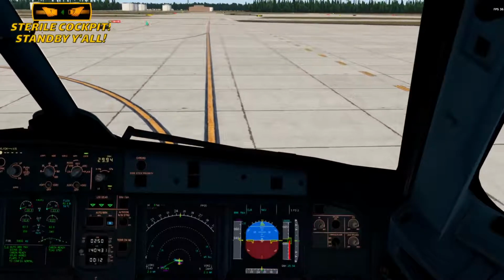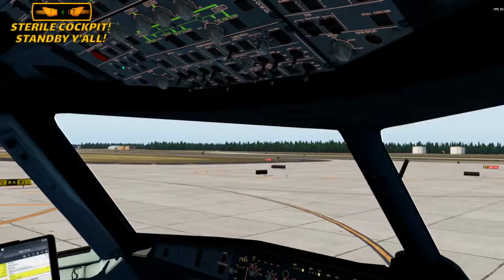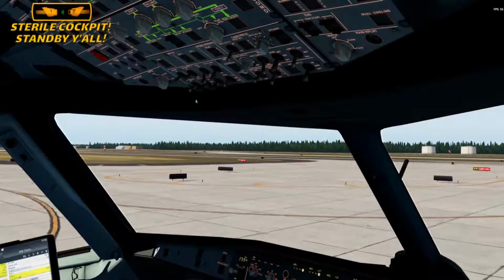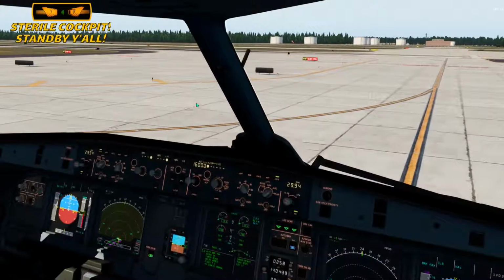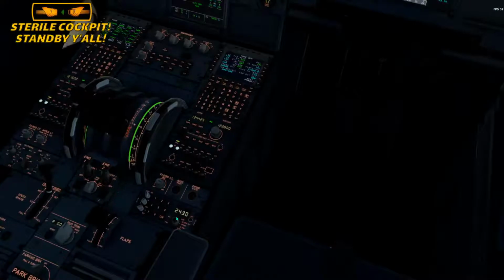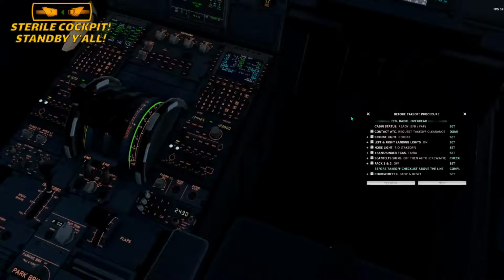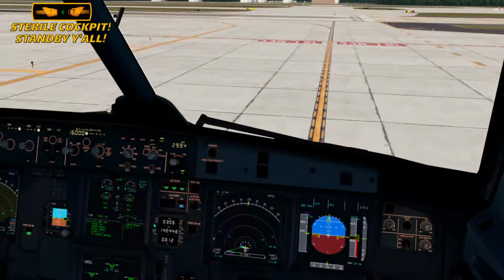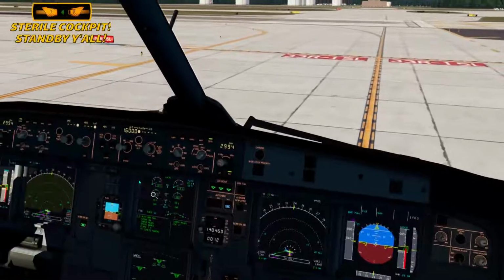Houston Center, Southwest 2296, ready for taxi. Southwest 2296, runway 13 right, taxi via Yankee Echo, cross runway 13 left. Yankee Echo to 13 right, cross 13 left, Southwest 2296. I've never heard anyone call this Hobby. I always forget they exist.